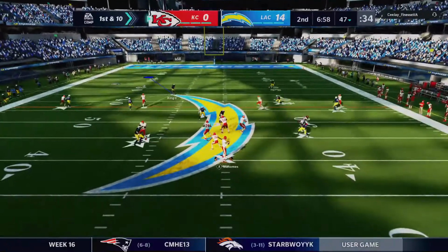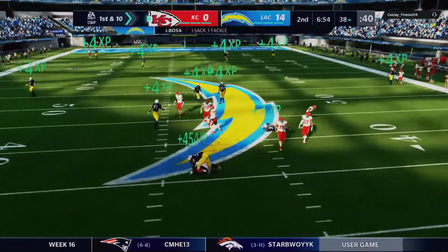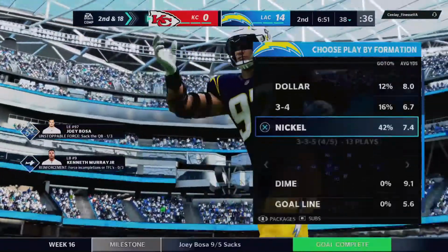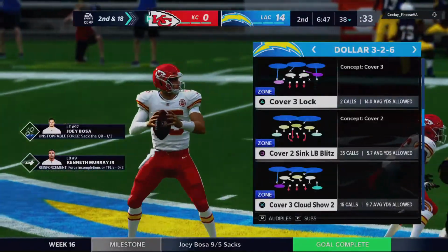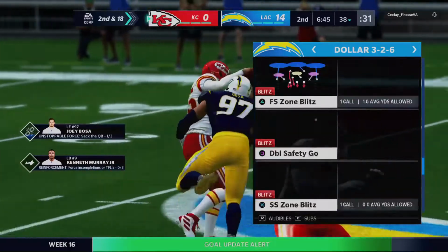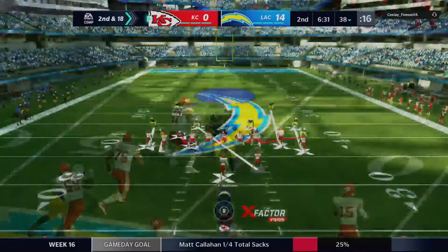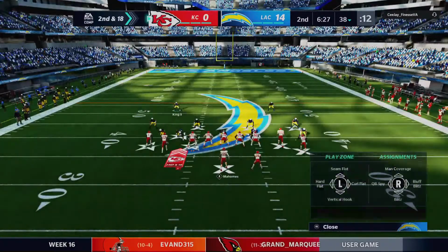They fake the give. Now Mahomes. And the Chargers rush is going to get there. Down he goes. Joey Bosa in there to get him. And on the season now, that is 9 sacks for him. So that complicates things a bit here. 18 yards to go now on 2nd down.